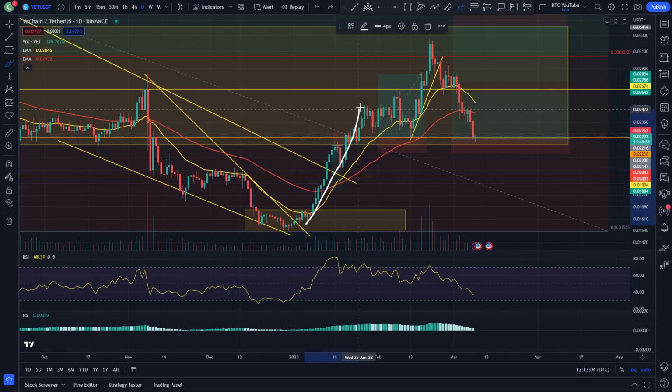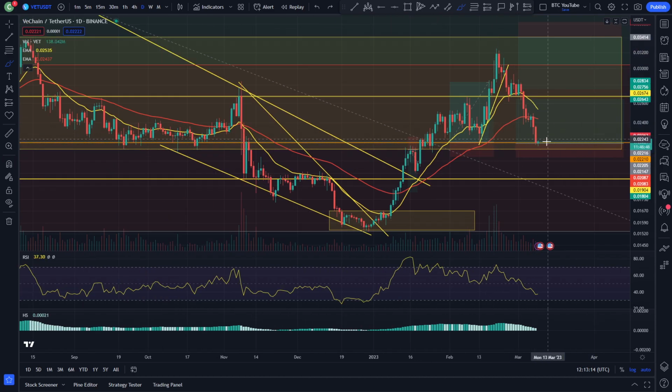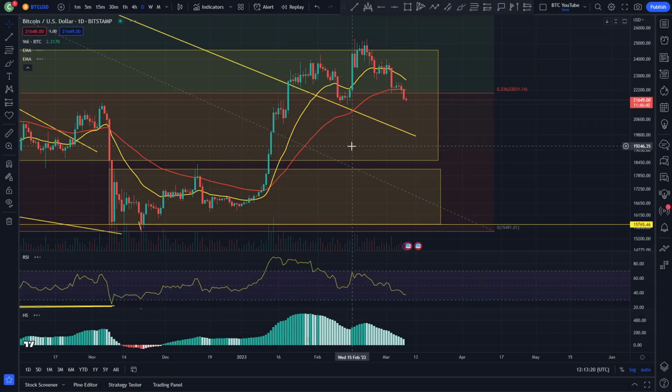And right now I do think the fact that we came back inside, retested one, two, three times this previous level of support back as support again, now we're back inside the range. I think we'll probably get a bit of a bounce here in my opinion. Bitcoin is obviously sitting right on a support level as well right now.